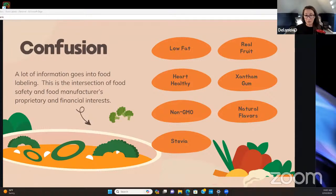There is a lot of confusion, I feel, around food labels, partly because the food labeling on our foods is an intersection between the FDA trying to keep us safe in our foods and the food manufacturers having proprietary information and financial interest in selling you food. What happens when there is that intersection is that we tend to have the food industry doing things that are sketchy at best or dishonest at worst. And so we have to really learn how to navigate these food labels for ourselves, for our best interest, because the food industry is not doing it. And the FDA is caught. I don't think the FDA does a great job of it, but they definitely are caught between a rock and a hard spot.